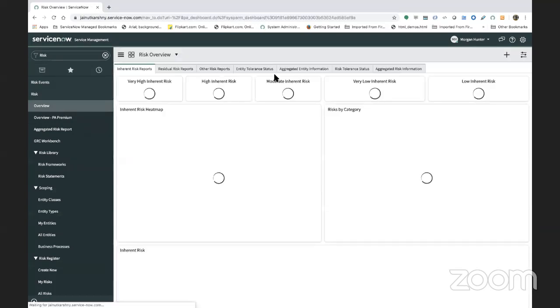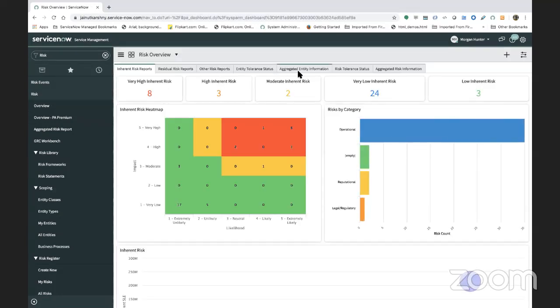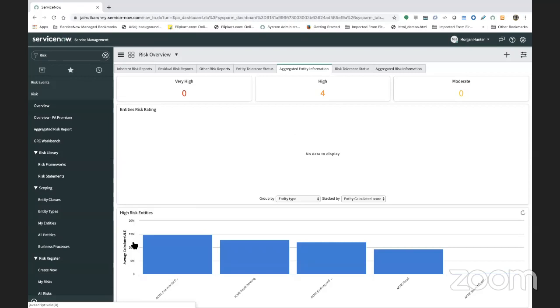So let's say I'm logging in as an entity owner now, and I really want to understand how many entities there are within my organization and how they are performing. So I look at this information and I see some of my entities are at very high risk, some of them are moderate, some of them are high, and I can break it down. Let me just quickly break it down based on the entity owners here.